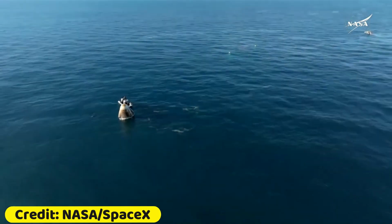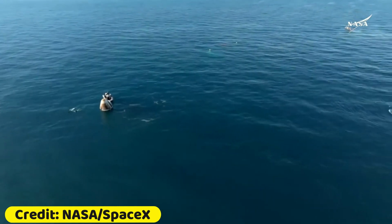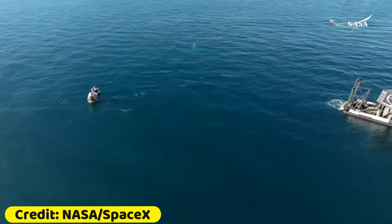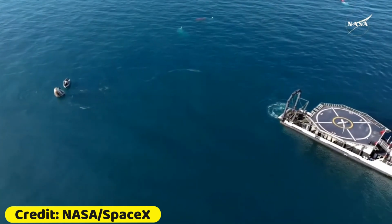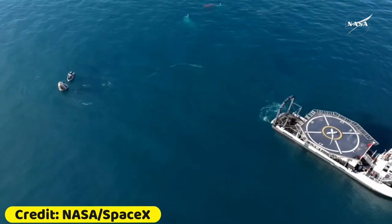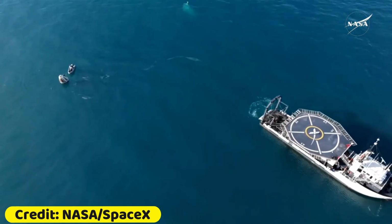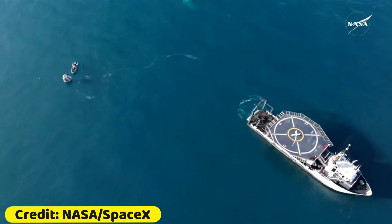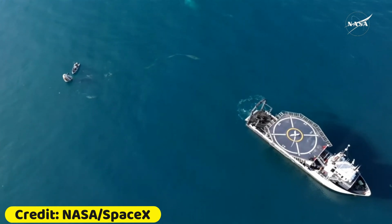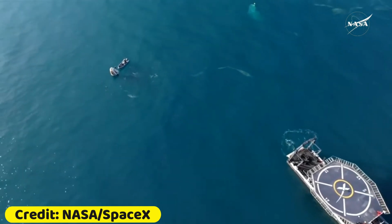The recovery personnel are continuing to step through procedures to hoist Dragon onto the recovery vessel Megan there, which is now coming into view. You can see just how close Megan is at this point, and that's that helicopter pad that Jaden was just discussing, where the crew will fly off onto the coast of Florida, and then eventually they'll fly back to Houston.